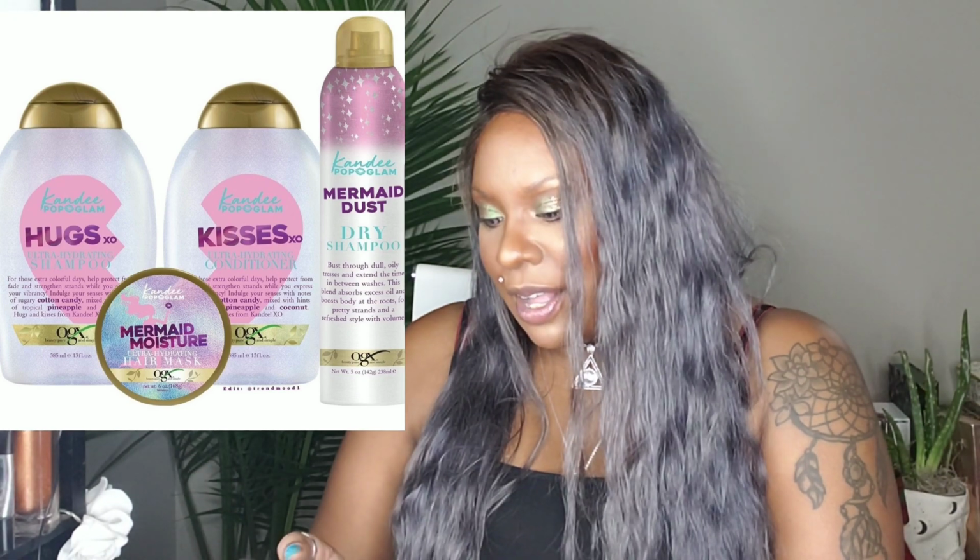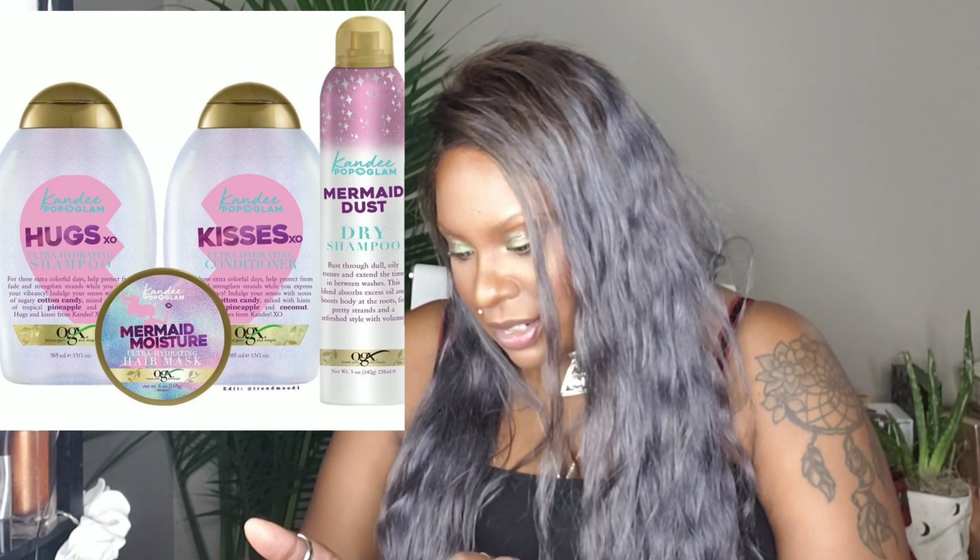And this, I'm really kind of into this. This is the Mermaids and Cotton Candy collection from OGX and Candy Johnson. This looks like what her Too Faced collection should have looked like. It looks really cute. I'm curious, does it smell like cotton candy? Sweet collection for hair, mixed with hints of tropical pineapple and coconut.